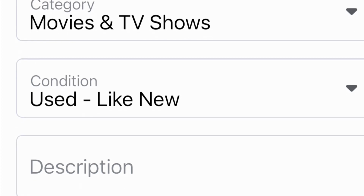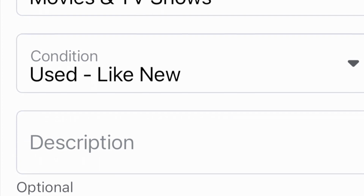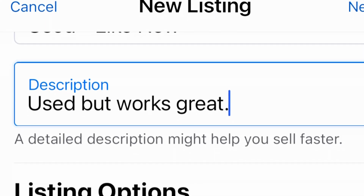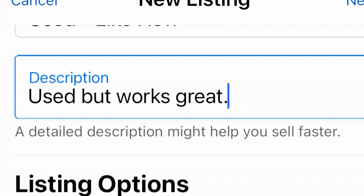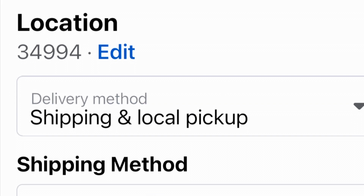And then you are going to write the description of the item, whatever it is that you want to say. I said used but works great. I don't know what else they want to know. So that's what I have. Maybe I should have put in how many CDs were in there. I might go back and revise it.